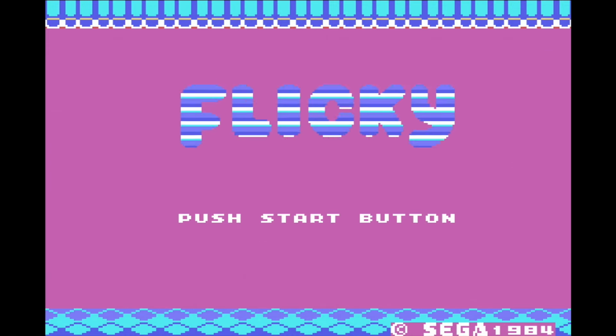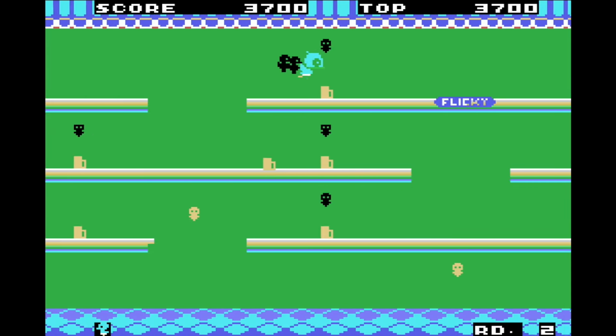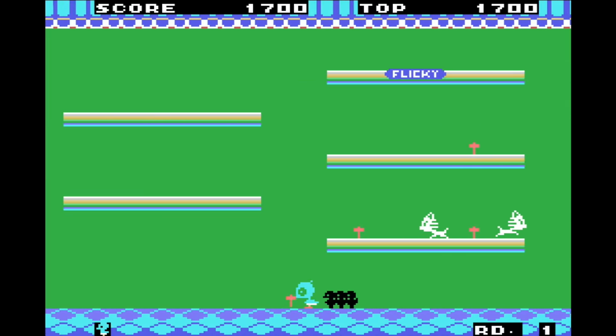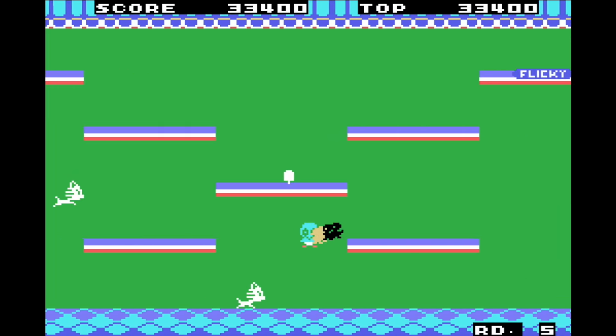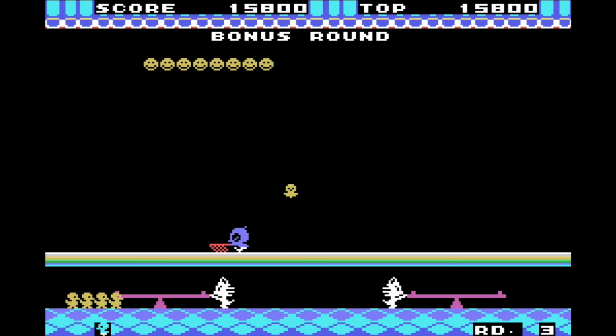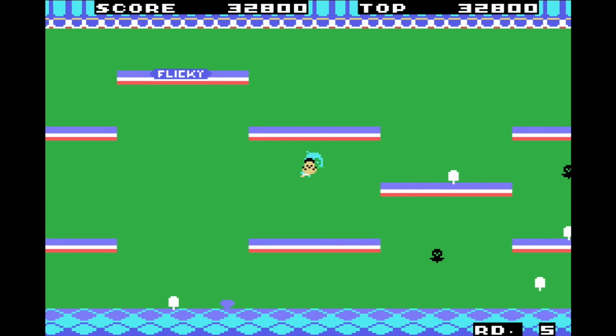Alright, here's the worst version of Flicky ever made. You need to collect the birds and take them to the top to save them. But watch out for the evil cats that are running around. Throughout each level are objects that you can use to hit the cats with. This version seems extra bouncy and it's difficult to ascend the platforms to avoid the cats. But you can get used to it after a short while. The scrolling is pretty smooth for an SG-1000 game though.